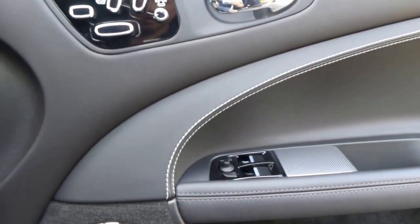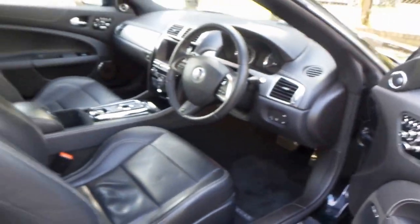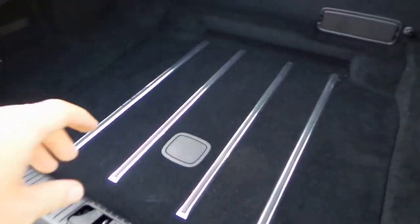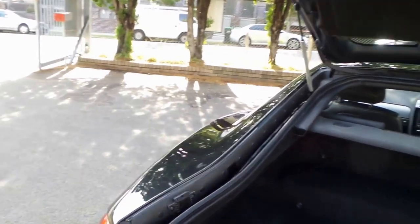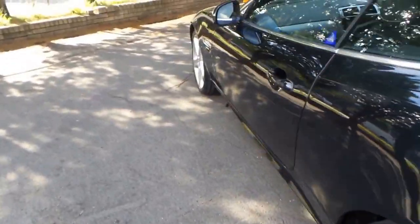Lumbar support. Heated steering wheel, the Bowers and Wilkins upgraded sound package, and the 5-litre is a significantly better and more valuable car than the 4.2. Nice and original, everything is there. Trivets give you free puncture repairs. And ladies and gentlemen, the car was built very late in 2011. Compliance 2011 is November, which makes it an MY12.